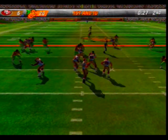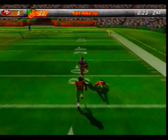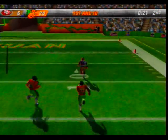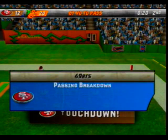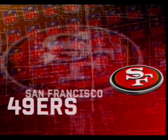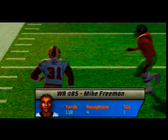The home team line up at a 4-3. Throwing. Midfield. The 40. The 30. The 20. The 10. Touchdown, 49ers. He gets a great block right here. He's springing for the touchdown. I'll tell you, he takes the defender right out of the shoes that time.